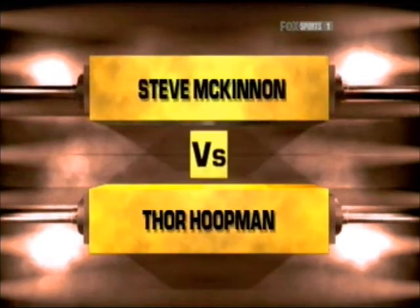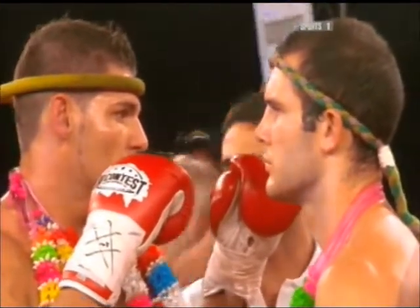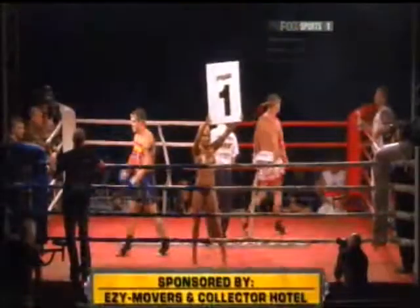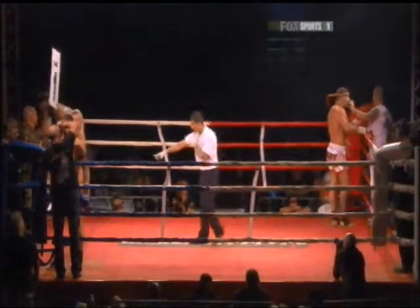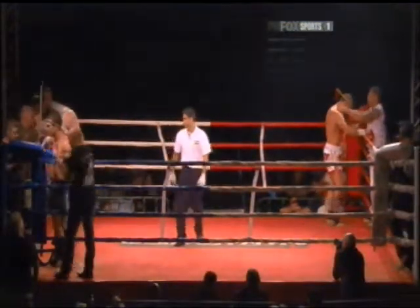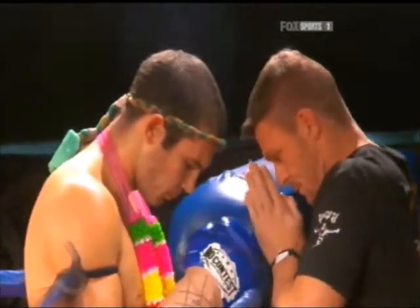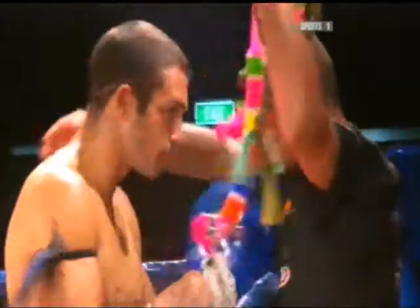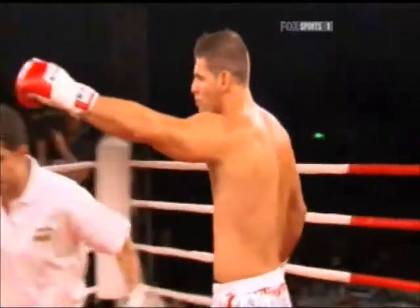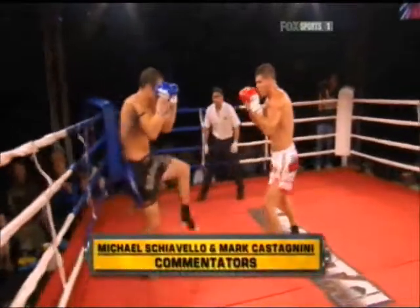We are ready for this heavyweight main event under full tie rule. Knees and elbows set for 5x3, brought to you by Easy Movers and Collector Hotel Parramatta. The rematch between Mckinnon and Hoopmann. The final prayer in the corner from Wayne Parr. Then he'll remove the Mongol from the head of Thor Hoopmann to place it on the ring post. Steve Mckinnon ready to go, as are we. Michael Chevello, Mark the Hammer Castellini with you.